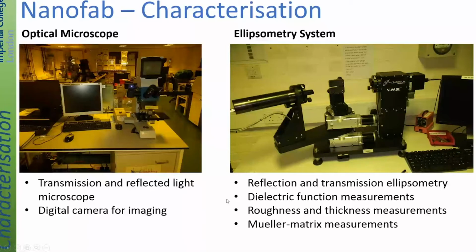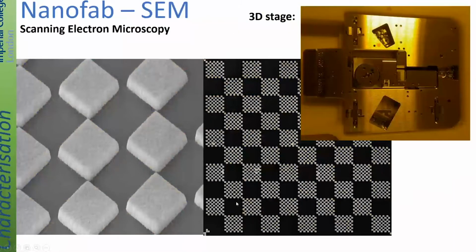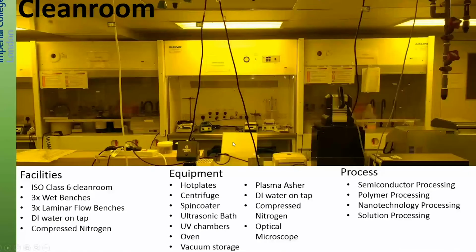We also have a tilting three-dimensional stage in our SEM, so we can take angle and look at the sides of our materials. And then onto the clean room. It's an ISO plastics clean room that we have there as well. This is a separate facility, but I also manage that one.